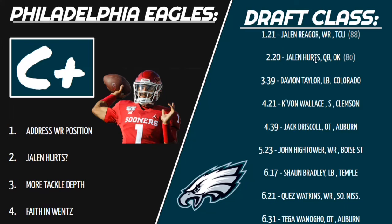But I think if Wentz does go down, say week 13, and Philly's a game ahead of the division lead, which is very likely because the NFC East is not very good, they'll be ecstatic to have a backup quarterback with that potential. So it really all comes down to is Philly gonna need Hurts? If they do, it's a good draft class.